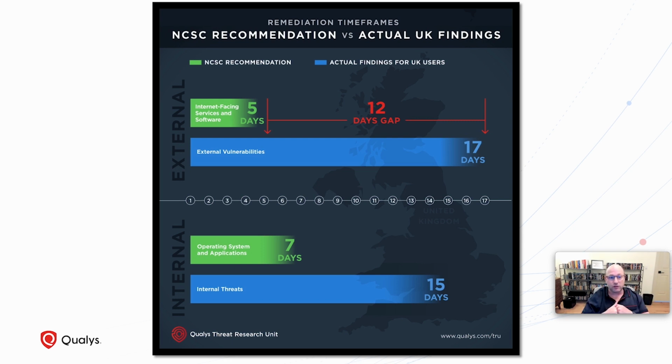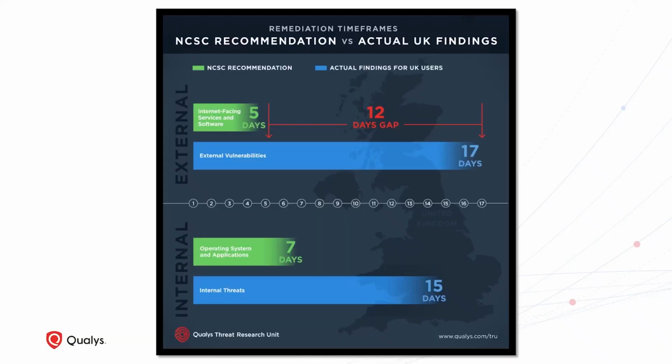Now, what our research team did, they actually looked at the anonymous data and figured out how, on average, customers, specifically in this region, in the UK, are actually doing compared to the recommendation. And you can see that just looking at it from a UK perspective, but I can guarantee it will be the same across the globe. So 17 days on average it takes instead of 5 days, and 15 days on average instead of 7 days for the operating system and application. So it's not just that we believe there is a problem, there is actually a problem.